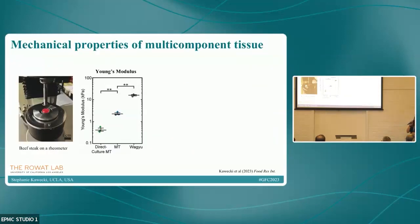We then wanted to calculate the mechanical properties of multi-component tissue. So we used a rheometer, and we calculated a Young's modulus, or the stiffness of the tissue. We were also interested to see how post-processing steps after harvest could affect the mechanical properties of cultured meat. So we measured samples that were taken directly from culture media versus samples that were allowed to age overnight for 24 hours. And we found that in that short time point, we were able to increase the stiffness of the tissue by an order of magnitude.